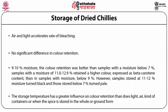Refrigerated storage at 5 degrees Celsius slows the rate of discoloration but does not affect the inherent color stability of a particular capsicum cultivar. On regaining ambient temperature, the refrigerated material suffers a quicker color loss than corresponding unchilled material. This rapid color loss possibly corresponds with the shelf life at retailers.